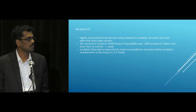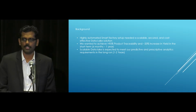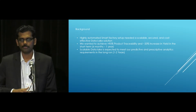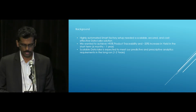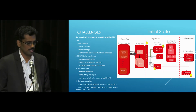And then eventually we also want to get to the predictive and prescriptive models. But you cannot build a foundational architecture today and then transform again for your prescriptive and predictive use cases. So we need to put the architecture on a really good foundation to scale up. This was our initial state.